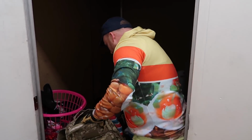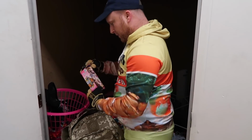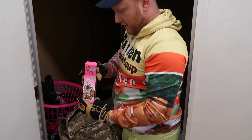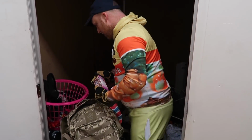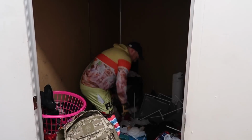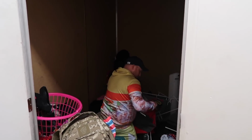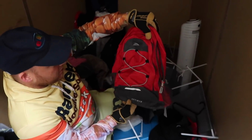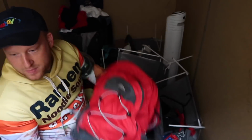Yep. All right. Let's see what else is in here. I wouldn't doubt that there was one of those. This is $5.99. It's like some cheap looking thing. Several backpacks. There's a lot of backpacks. This actually may be good money here. I don't know. We'll see. Some of these backpacks are not bad.